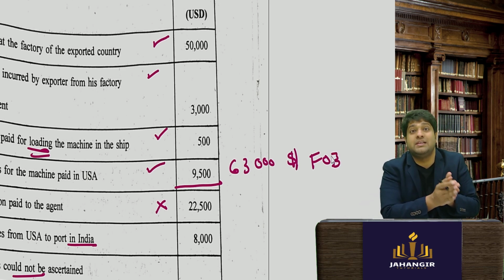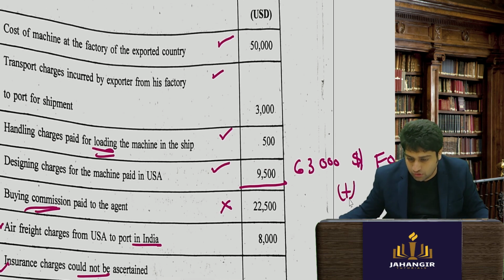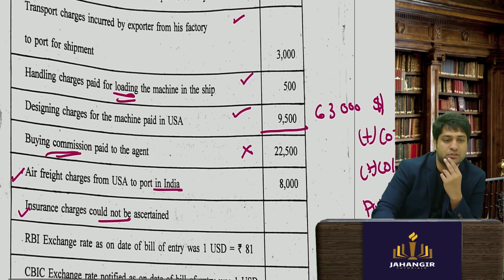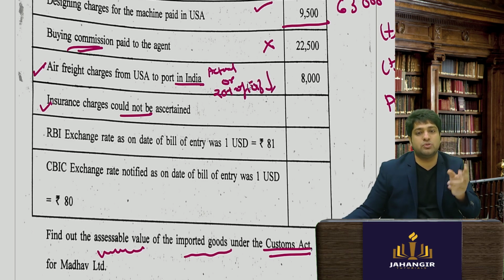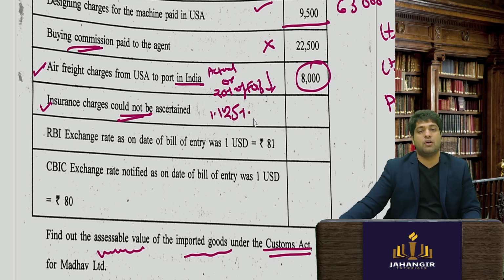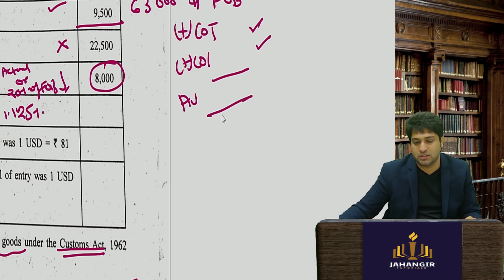Free on board means till there. This much is the price. Plus, now you will add cost of transportation. Okay, now FOB value plus cost of transport plus cost of insurance will be taken, and you will get your assessable value. Very simple. So once you got your FOB value, now let's look at cost of air freight. Now air freight, they have told you actual or 20% of FOB. Okay, whichever is lower will be taken. So you will see what is the actual air freight. This is actual and 20% of FOB. Whichever is lower you will take. And insurance, when it cannot be ascertained, you will take 1.125%, okay, of FOB value. Once you do that, you will get your cost of transport and your insurance, you will get your assessable value.